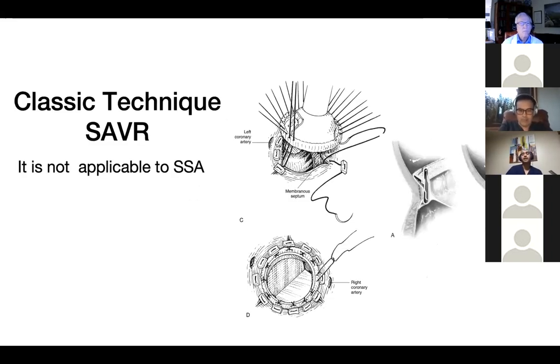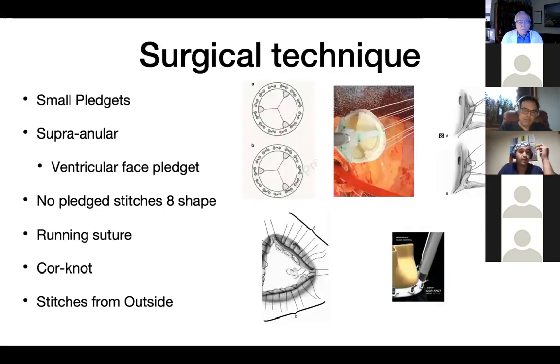Now, considering the technical valve considerations. The first thing is, if you have a small annulus, you cannot consider the standard implantation of the valve with pledgets from the aortic side, because you place the valve in an annular position and you decrease the final effective orifice area. Some considerations for that: we consider either small pledgets, supraannular implantation with the pledgets on the ventricular face, not using pledgets and just using figure-of-eight sutures, running suture, or Cor-Knot. The other option is to use a pledget from the outside to inside in the non-coronary sinus.